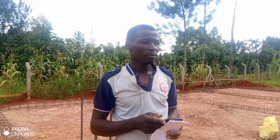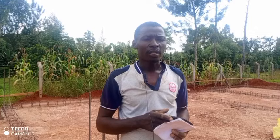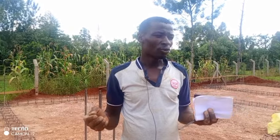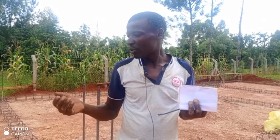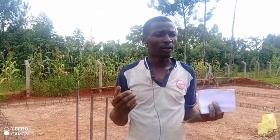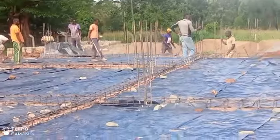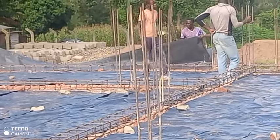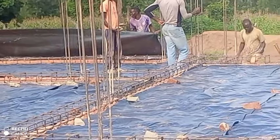I'm Geoffrey Ochieng. Yes, I think we are now putting the beams. Yes, I think the beams will help us to distribute the weight. That's the main reason why we are putting the beams, to connect the columns and to reinforce the wall, the ground.